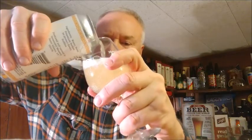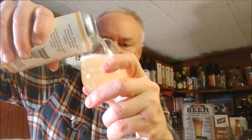Now, I'm no expert on meads, but I've had them many times before, and this glass needs to be cleaned. But anyway, you can see that it's got this really sort of dim, almost like a lemon sort of appearance, not yellow, sort of a light green color to it. No head whatsoever, and lots of carbonation in this particular one.